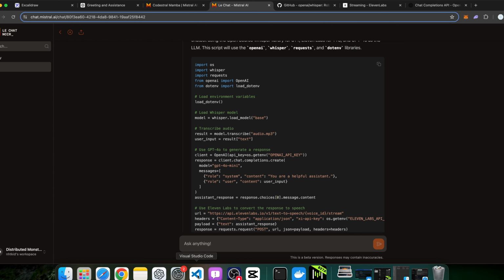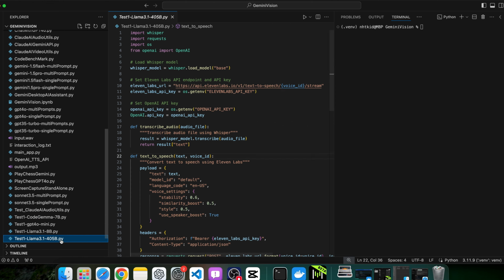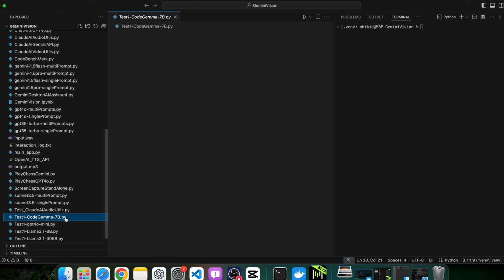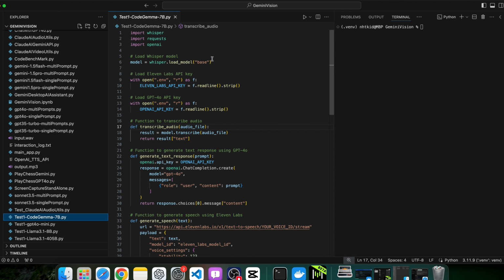Load the environment variable and load the models. Now, if I look back, actually, not many models did that. This Llama 3.1 405B, it didn't load the environment variable. The 8 billion model, it did. And GPT-4o, of course, that did. CodeGemma also didn't load the environment variable.